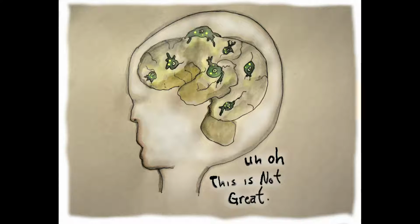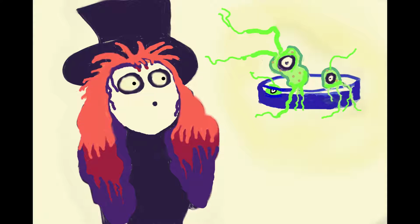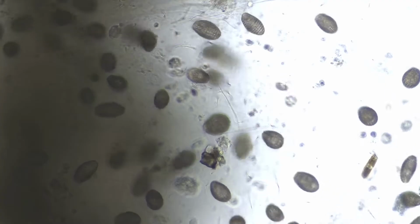So this gave me the heebie-jeebies to find this in this dish, because it had been on my windowsill for over a year by the time I found this going on. The reason why I did not notice it before probably has to do with the fact that there were a lot of other organisms in the dish. And there's a lot going on. It can be very distracting.